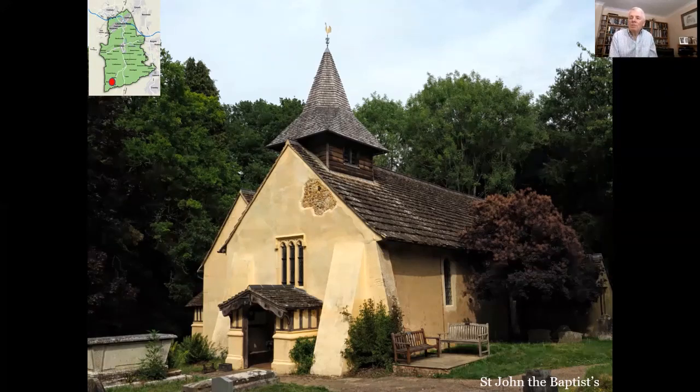There are no significant roads around it. There are no villages around it. It is truly just in amongst the woods, and you have to go down a little narrow lane to get to it. And you wonder why it was there.